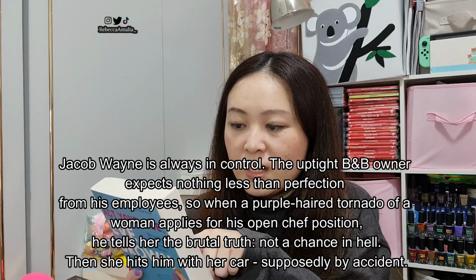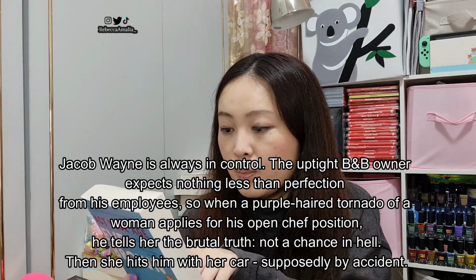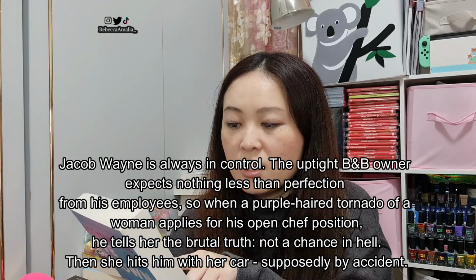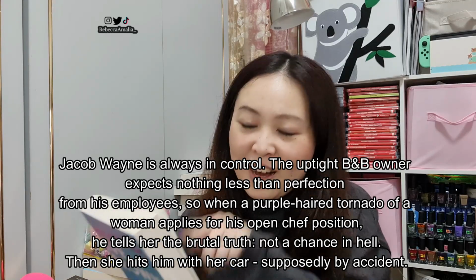Jacob Wayne is always in control. The uptight B&B bed and breakfast expects nothing less than perfections from his employees. So when a purple-haired tornado of a woman applies for his open chef position, he tells her a brutal truth, not a chance in hell. Then she hits him with her car, supposedly by accident.